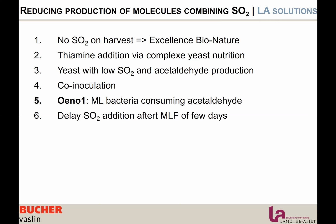And if you choose bacteria that consume acetaldehyde, it's better. So NO1 is a bacteria that can consume acetaldehyde, so it reduces the combination of sulfur. And then when you do your first addition of sulfur, please delay it to a few days after malolactic fermentation. You will see you will combine much less.